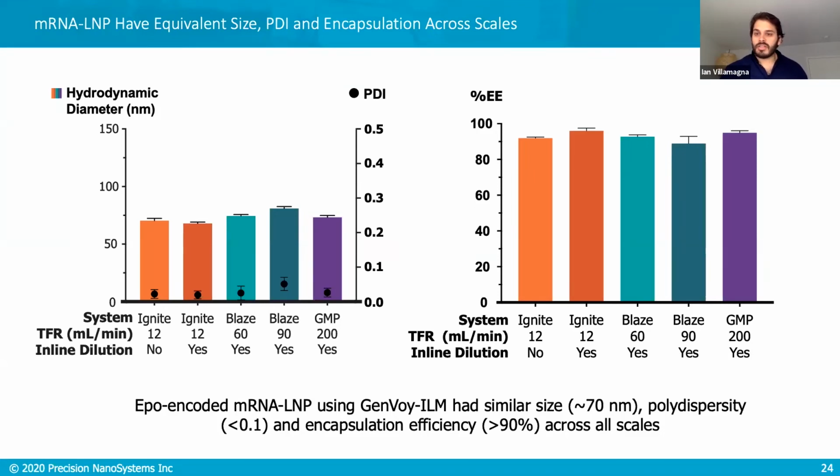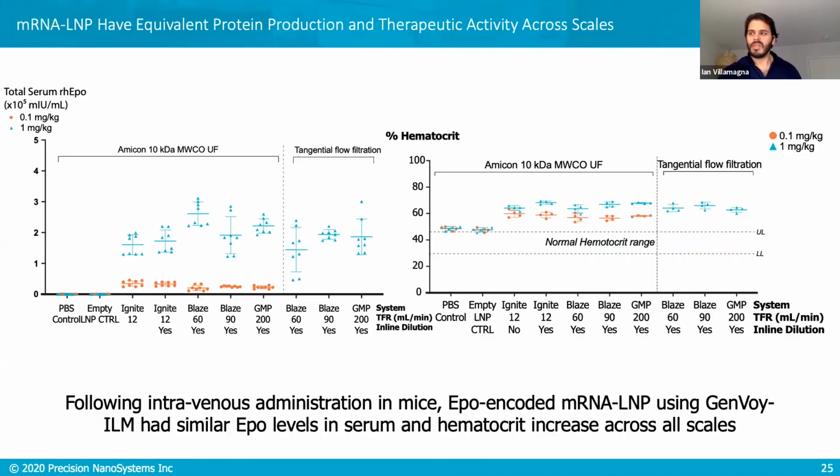Again, for encapsulation efficiency, no statistical difference was noted across the board, regardless of the flow rate used or the system used. But probably most telling here would be the in vivo efficacy data. Looking at the total serum EPO levels, which would be directly affected by the mRNA that was encapsulated inside of those lipid nanoparticles, across the board you saw an increased expression and an increased amount of serum EPO from every particle population that was delivered, whether it was done at the laboratory scale or at a GMP scale. And as well with percent hematocrit, which would be directly correlated to that serum EPO level, we saw an increase not only in the different flow rates and the different instruments, but also in the constructs that underwent tangential flow filtration as well.